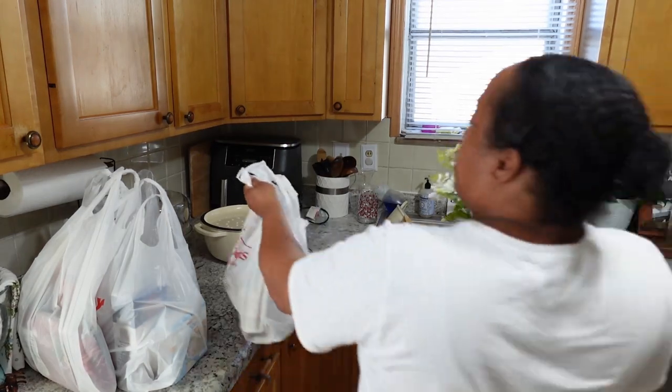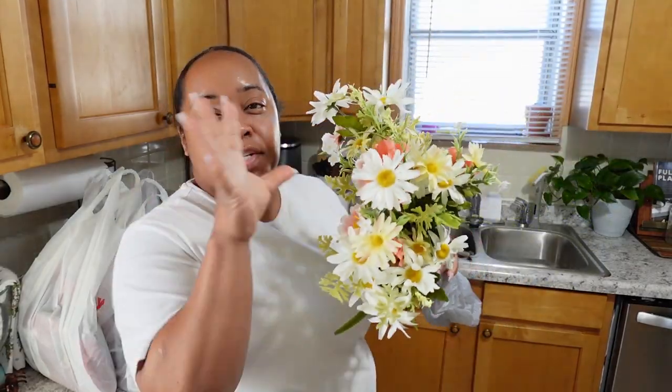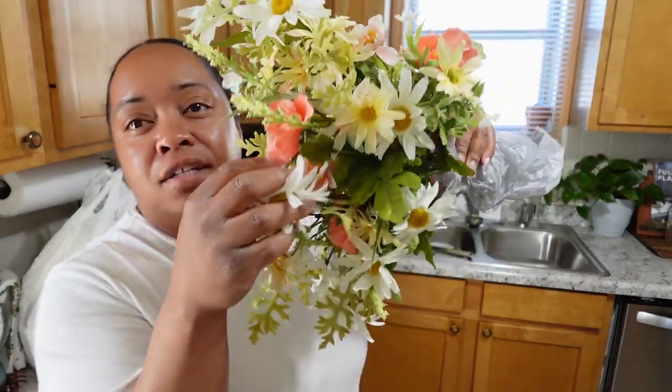I went to HomeGoods while I was out and also to Michael's because I really wanted to find some type of spring floral stems to go in that white vase that I got yesterday from Hobby Lobby. So I did find one. For some reason, I really seem to be into wildflowers this spring season. So I picked up these little mixed flowers to go in that white vase, and I'm gonna put that on the dining room table.